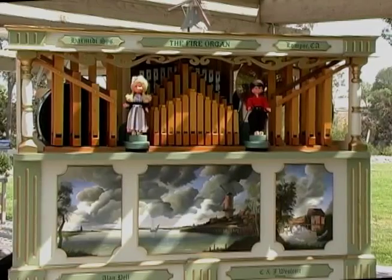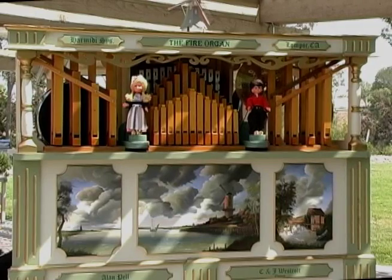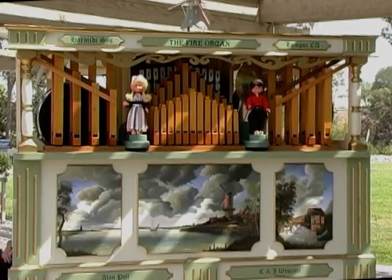Today we're at the South Coast Botanic Gardens for the Band Organ Rally. We're here at the Band Organ Rally. I'm here with Frank Nix, and he's going to tell us what all we have here.